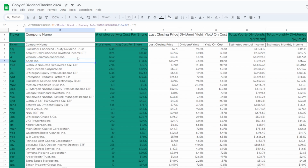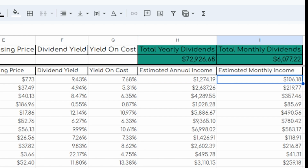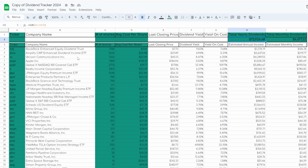I promise every single one of you that are currently watching this video that dividend paying ETFs and dividend paying stocks are truly the holy grail when it comes to passive income. Now, I can definitely attest to that. Considering right here on my master dividend tracker, you can see that on a yearly basis, I'm estimated to earn around $72,000 per year in dividends, or just over $6,000 every single month.